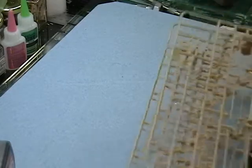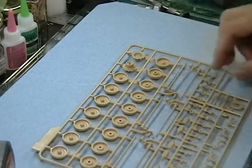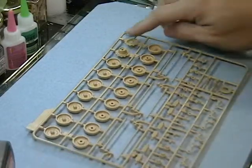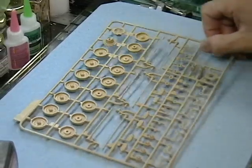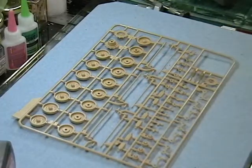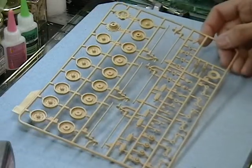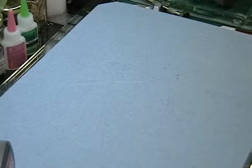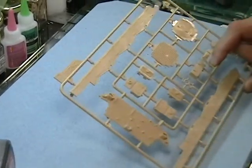Okay, next up, this comes in 2 sprues of, let's see, F, and those are all the road wheels and sprockets. Some of the suspension pieces, which are separate, which is kind of nice. And some upper return rollers there. Looking really good. Some of the torsion bars. Okay, moving right along. There's a lot of pieces. I was kind of amazed when I was unbagging these.